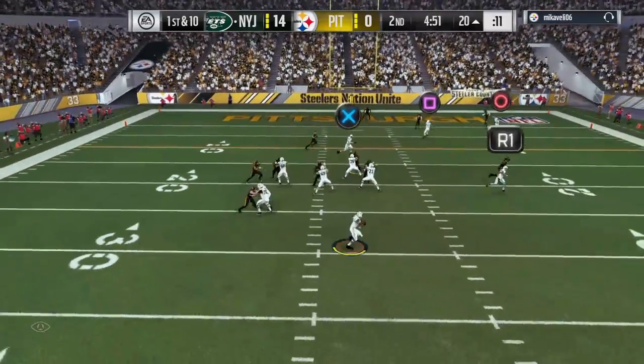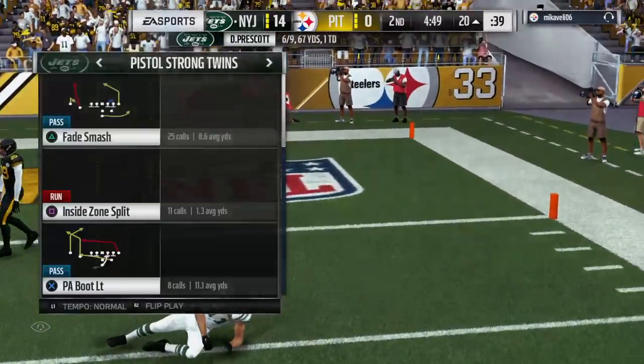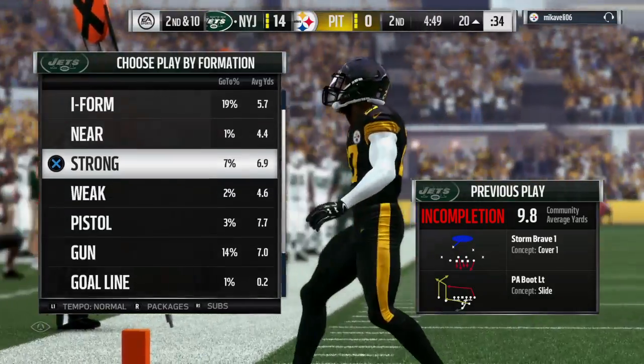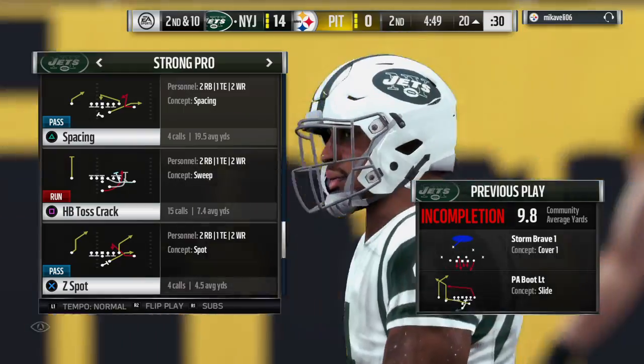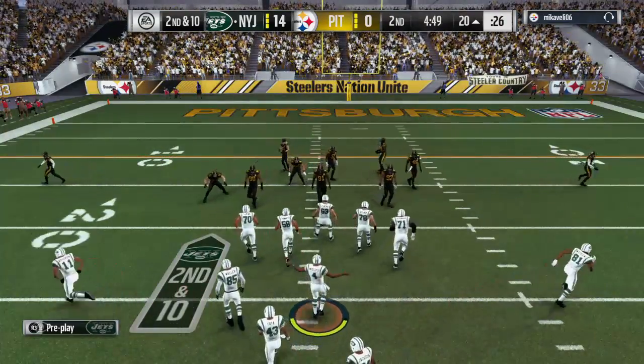Now a play fake here on first down. And this one's incomplete. After all the preparation, all the practice, a play like that will absolutely break your heart. They had everything they wanted, just unable to complete it. In the end zone, a big-time drop. And on 2nd and 10 now.